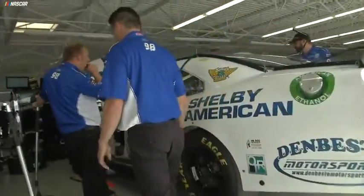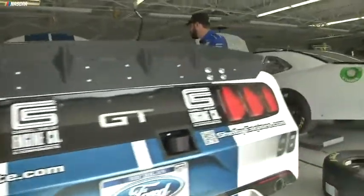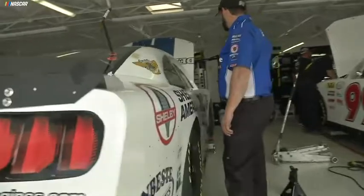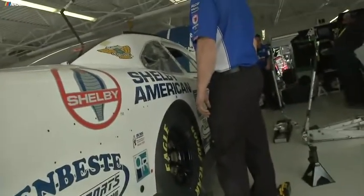Eric Amarola, the Biaggi Dembeste Motorsports, number 98. I just like saying that. Just like he said panache. Biaggi Dembeste. That's cool. Shelby American on the side of this.